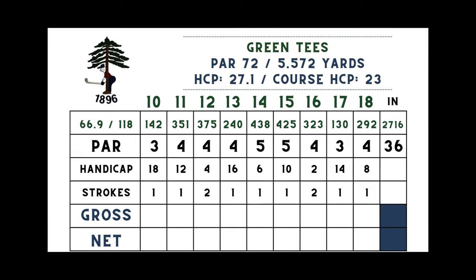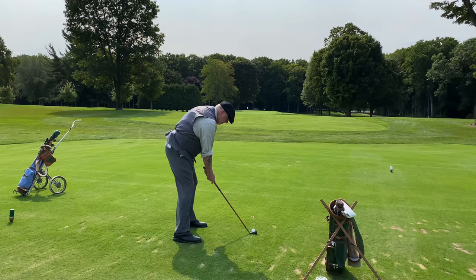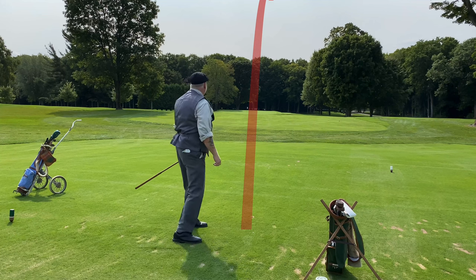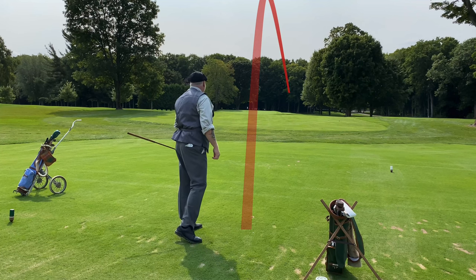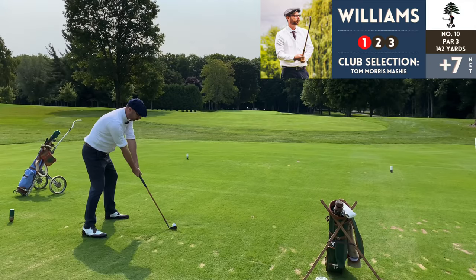Here's the back nine at Weque. And, yeah, I think you're going to see more of the same beautiful holes on the back. Number 10's a par 3, 142 yards. Easiest hole on the course, to contrast with the hardest hole on the course being number 1. Oh, that would have been pin high, too. So a nice easygoing start here to the back.